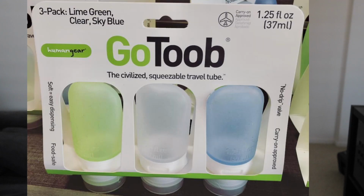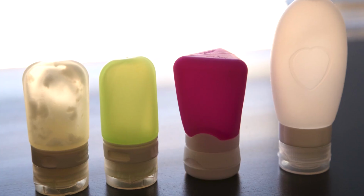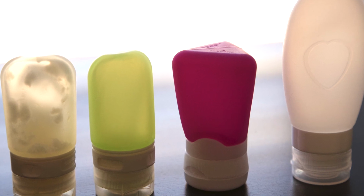This brand I got through a company called, I always forget, you guys, Human Gear. It's a brand called Human Gear, but this is what I found to be the perfect size. I can do 3 to 4 shampoo and conditions out of these little containers, and I found I don't need any more. If I'm gonna be gone for longer than a week, then I'll do a 2 ounce container. But for shampoo and conditioner, 1.25 ounce silicone bottle, and then for body wash, because you are washing up twice a day, maybe, 2 ounce for body wash for 5 days and 4 nights would be ideal.